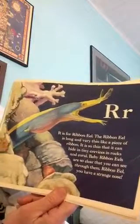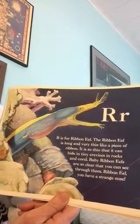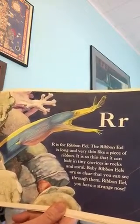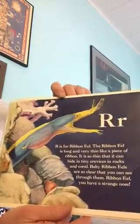R is for ribbon eel. The ribbon eel is very long and thin, like a piece of ribbon. It is so thin that it can hide in tiny crevices in rocks and coral. Baby ribbon eels are so clear that you can see right through them. Ribbon eel, you have a strange nose.